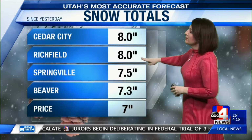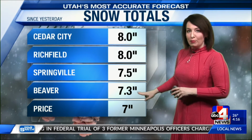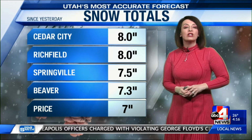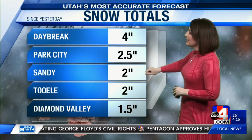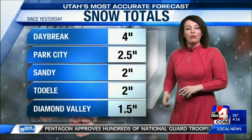Unbelievable. This is Fremont Indian State Park, picked up 8 inches as well. Springville in Utah County, 7.5. Beaver getting over 7 inches. Price, Castle Country, overperforming there where the winter weather advisory was in effect. Daybreak got 4. 2.5 in Park City. Sandy picked up 2. Tooele 2. And Diamond Valley, it's Washington County, got more than an inch.